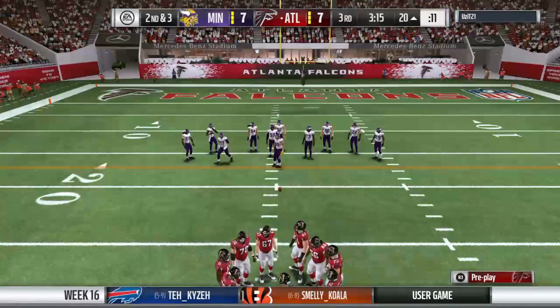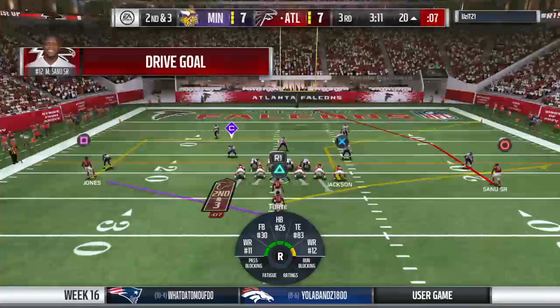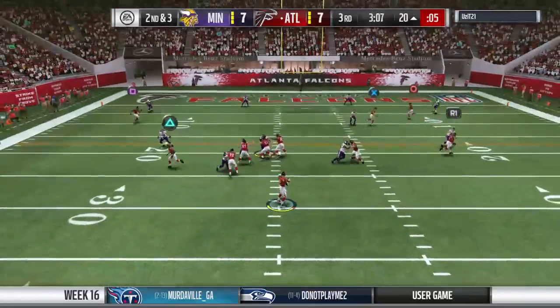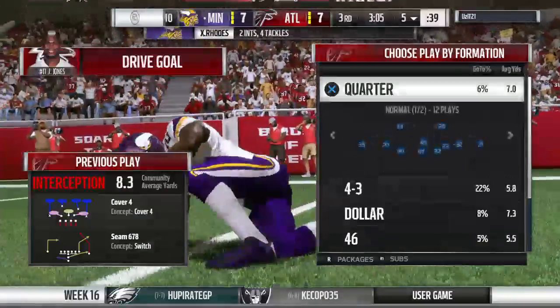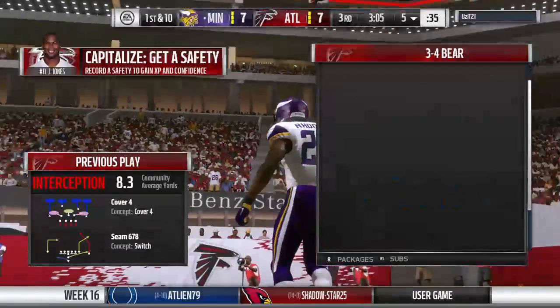So they're operating in the red zone. Looking to jam the receivers at the line here. Press coverage look defensively. Now Ryan on 2nd down. Trying to get it to Jackson, and it's intercepted. Xavier Rhodes with a pick. And a big turnover there as his guys will get the football back.